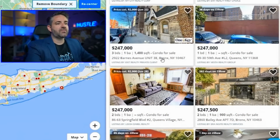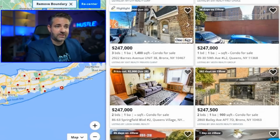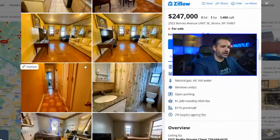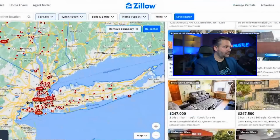Now there's one place in the Bronx right here for 247,000. Look at that, that's pretty big. 1,400 square feet, 3 bedrooms, only 1 bathroom, but 1,400 square feet is pretty big. Let's take a look at this one. You know, interesting. You can play checkers on your floor. That's nice. Looks like a pretty normal studio. Pretty interesting. You know, nothing immaculate.